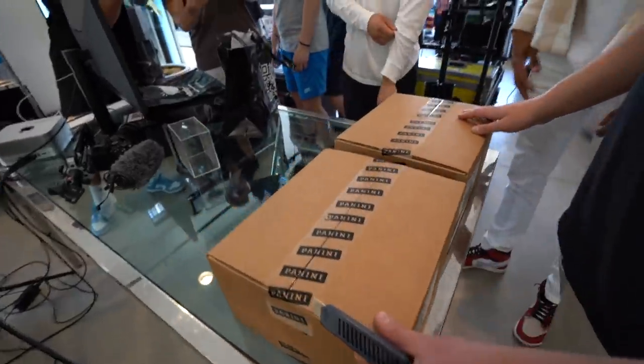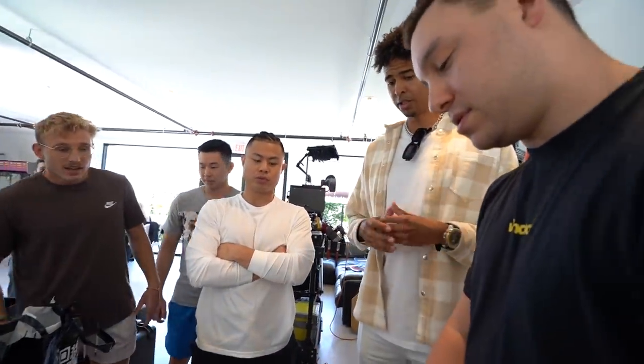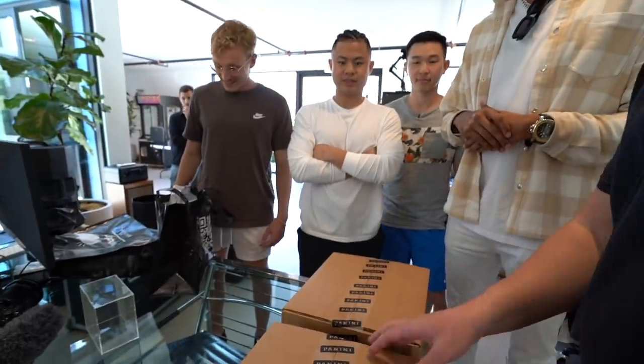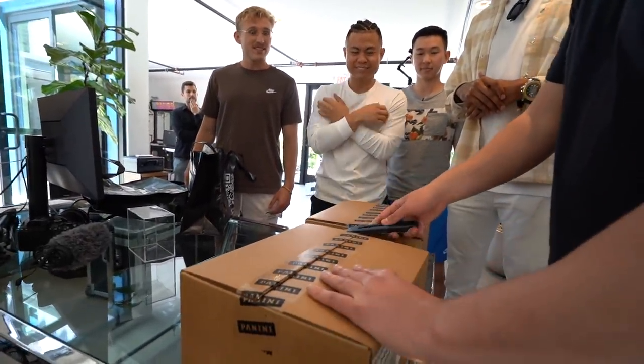All right, about to crack open. Yes, flawless. Thank you. Here we go. So each of these sealed cases goes for like 40K, and there's gonna be a case hit in each one. So one of you guys are gonna get the case hit, one of you guys won't.